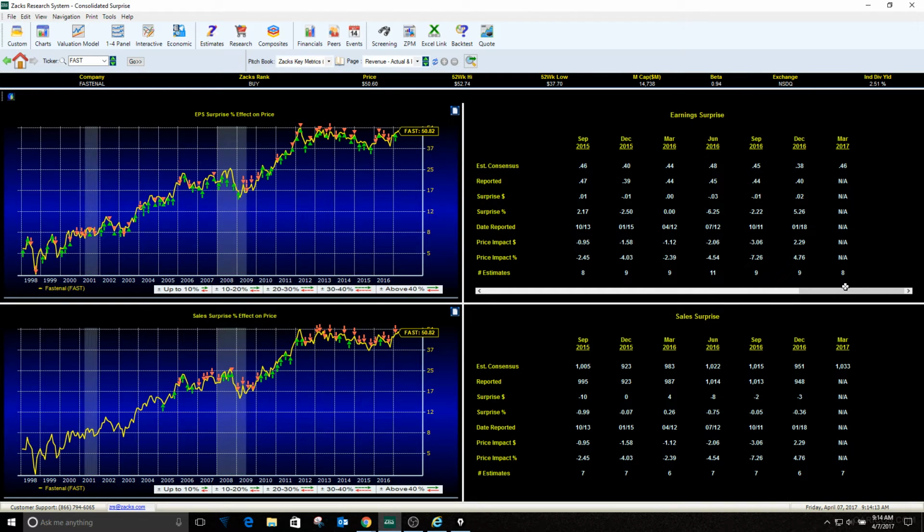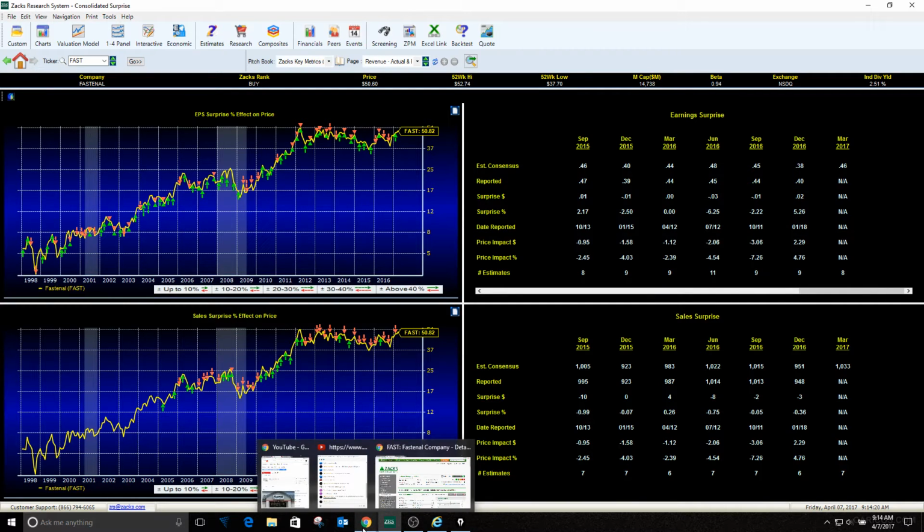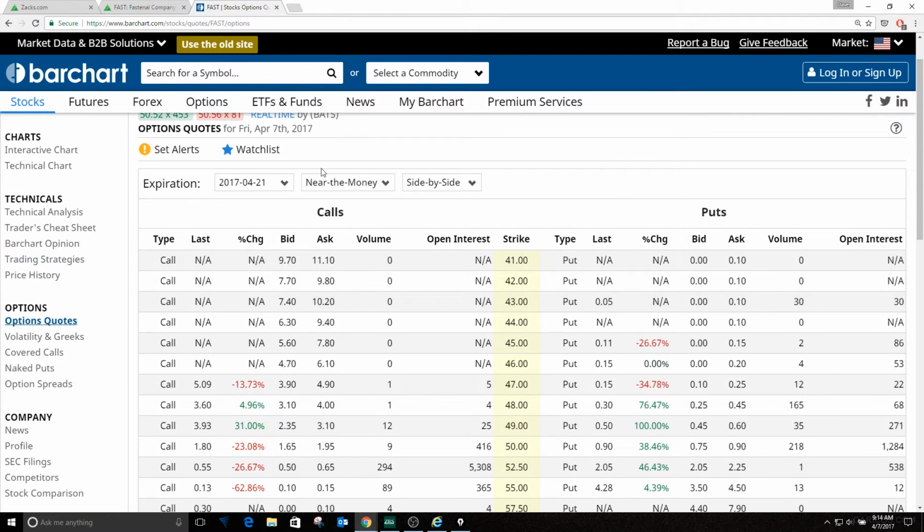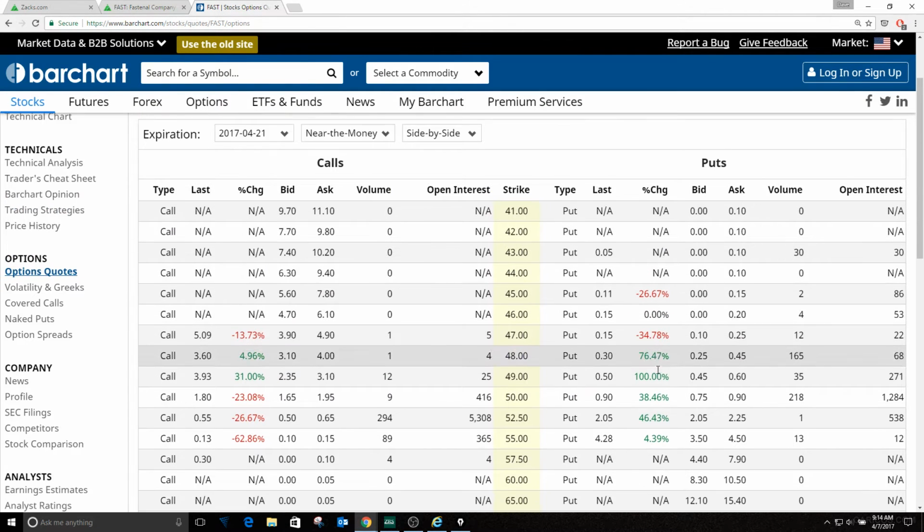So I don't think that we should be looking at going long any call spreads or long any put spreads. I think we should be on the short end of this, go a little bit out of that range, and we might be able to make a few bucks that way. Okay, so I've got the April 21st expiration here.